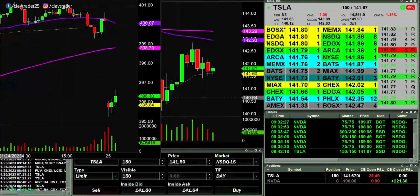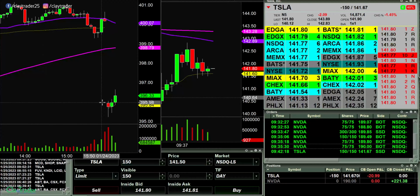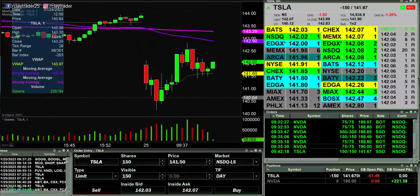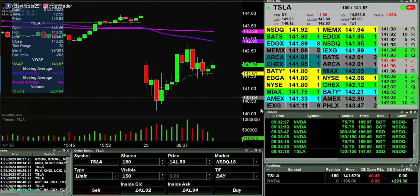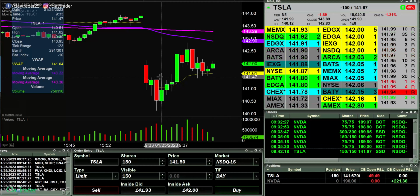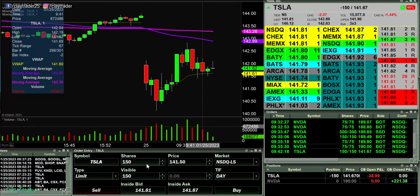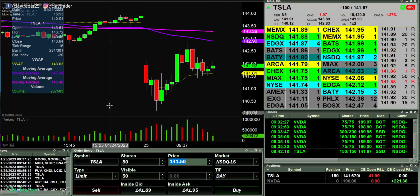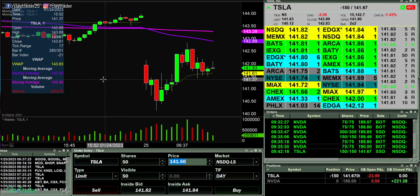Overall markets could give me a very, very nice candle. If this continues to come down, if this is a dead cat bounce, then like I said, I could get a very, very attractive candle here, which ideally would help me out with Tesla. So right now I'm thinking, do I want to add if Tesla comes down to 141.50? And yeah, I will. I'll add in another 50 shares. Again, if Tesla comes down to 141.50.